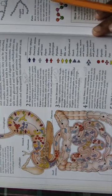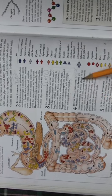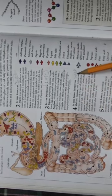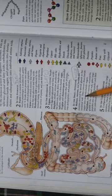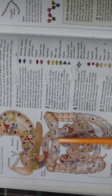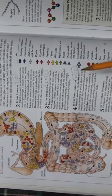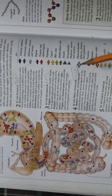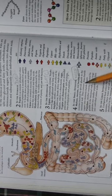Okay, and then in the small intestine we have maltase, sucrase and lactase, and peptidase, MSLP. Just remember these words. They are secreted by special glands in the intestinal walls. Maltase, sucrase and lactase are enzymes secreted in the intestinal wall. They convert the disaccharide sugar into monosaccharide.